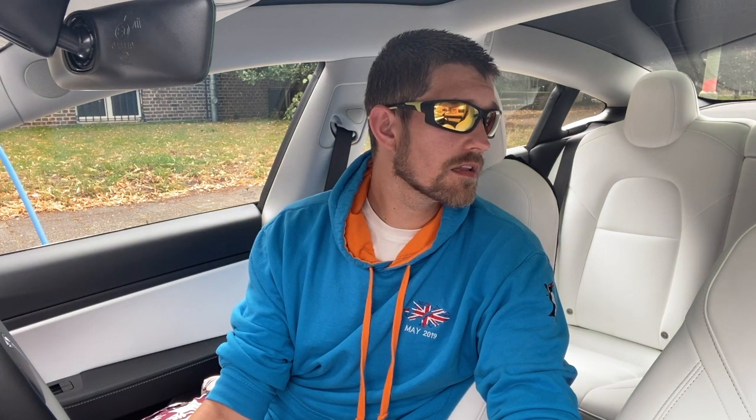But no, we absolutely love the car. Like I say, it's the upgrades we've done like everyone else. We've done the wireless charger, the frunk and the trunk struts, so they open up on their own. Mats, obviously, because when you spend 40 grand plus, you still do not get mats guaranteed, especially with a standard range plus, so you have to buy your own mats. But you don't get bag hooks either now, so you have to buy them, and they're a couple of quid. So Tesla's obviously cutting back a little bit.